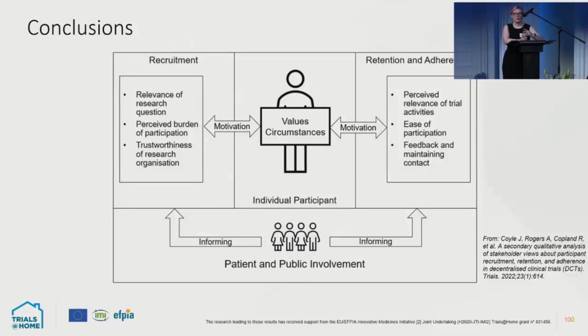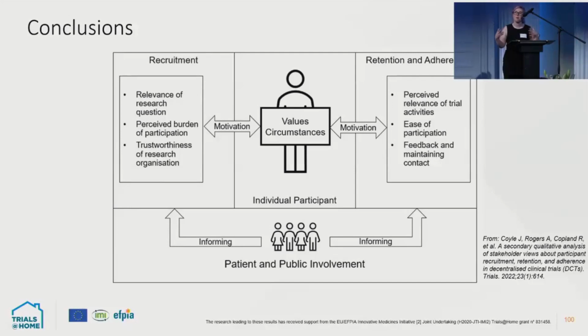The way that we can look at the success of decentralized clinical trials would be to look at patient and public involvement. Involving patients and participants constantly in the research will, in theory, increase the motivation for them to want to take part in our research. So this looks like, for example, the relevance of the research question. The participant must feel that the research is of high value to them, to the therapeutic area that we're looking at.